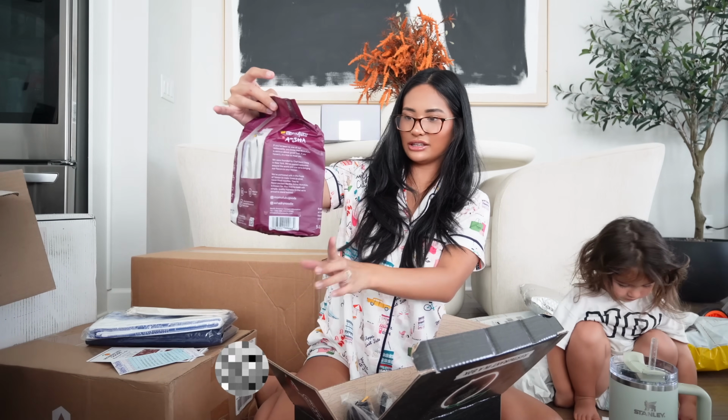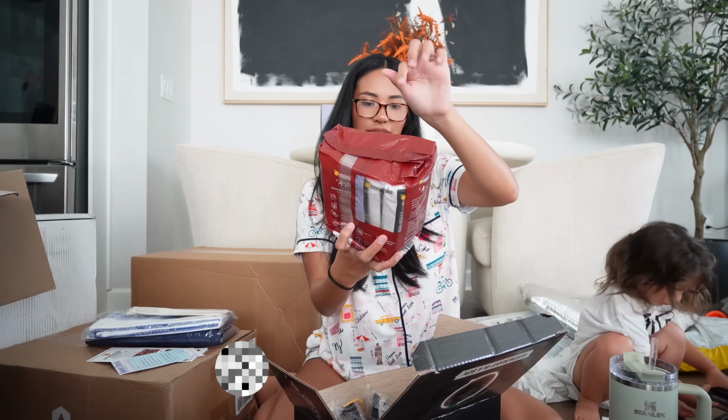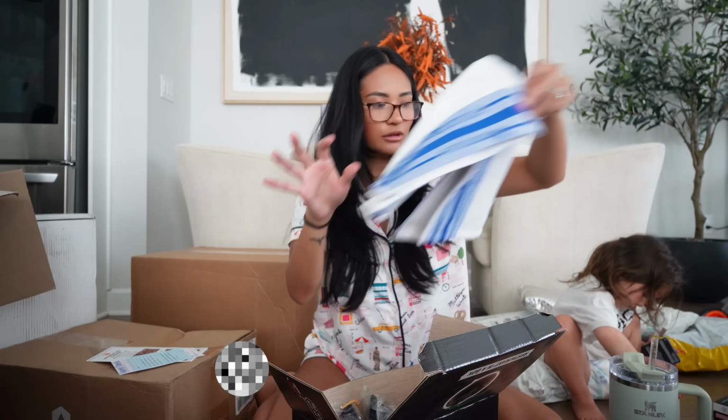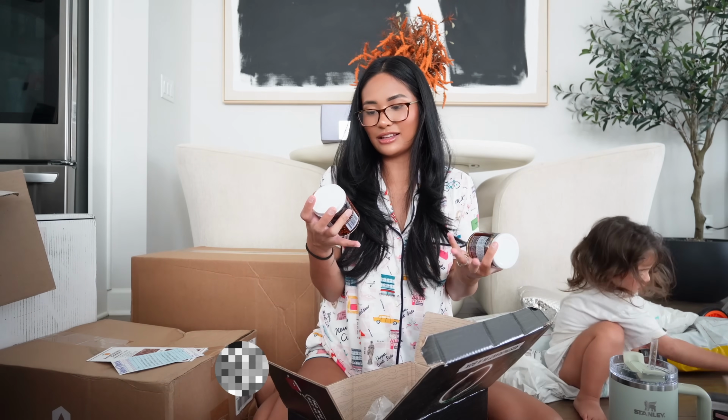It's called Momofuku Goods. We got food from Momofuku. It's spicy chili noodles. That looks super good. And then they also sent their sweet and spicy noodles. This is an apron they sent. These are chopsticks. I can literally feel it. Look at that, guys. Kitchen towels. There's a chili crunch hot honey. They also sent me a chili oil too.